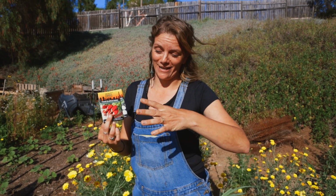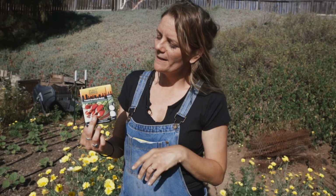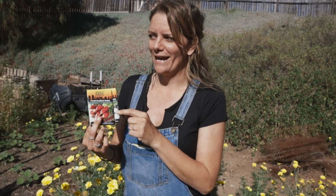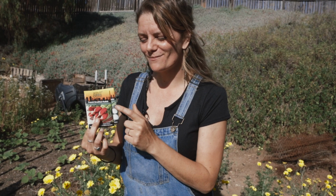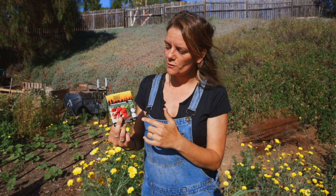We've all done it. I know my videographer has done it, where he's let his radishes get way too big and then the inside's like hollow and weird. You really want to harvest them when they're at their ideal size, which is, you know, like what you see at the store. They're going to be crisp, they're going to be tender, and they're going to be nice and sweet with a little bit of bite that we love about radishes.